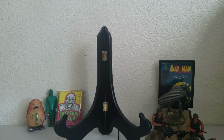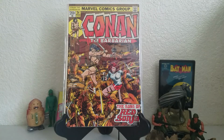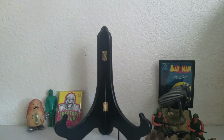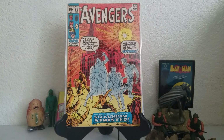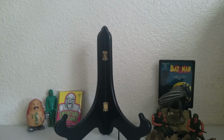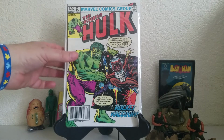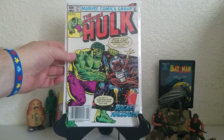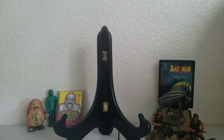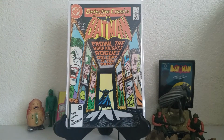And it covers fairly dirty, you know, white cover. This is the first full appearance of Red Sonja. Avengers 85, first Squadron Sinister. First comic book appearance of Rocket Raccoon. And this was maybe like 30, 40 bucks. I'll try to state the price if I remember. I think this was like 10 bucks. Or maybe $8. It's Detective Comics 566, just a really cool rogues gallery.